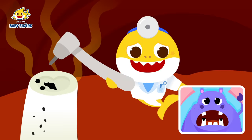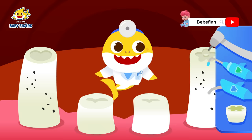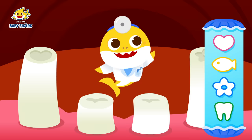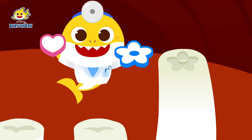Almost done. You did so well. Now, let's wash away the rotted flakes. Great! Which shapes would fit best? Probably the heart and flower shapes. What shape is this? That's right! A pretty flower shape!